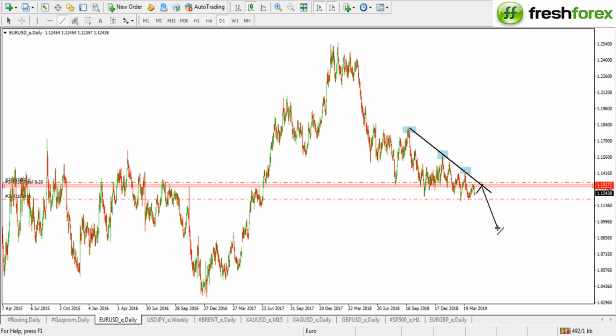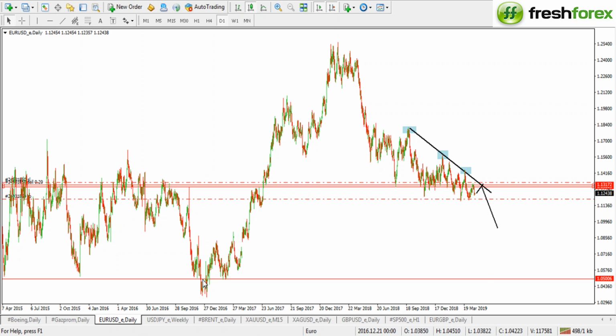So if you can remember, the price actually retraced back up to that level. It did come up to this level, up to 1.13172, and we took a sell from that point. We expect that to push price to the lower side up to this level.